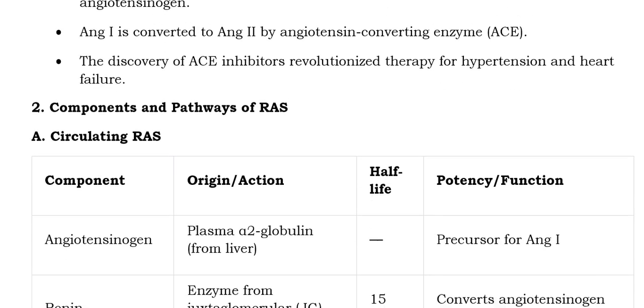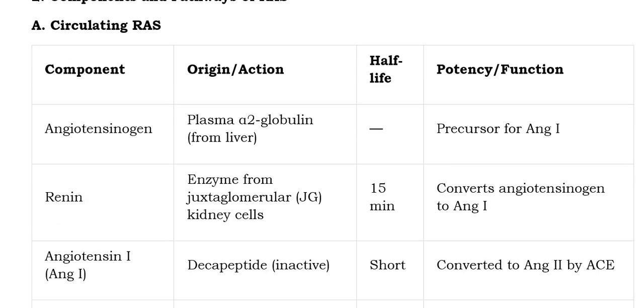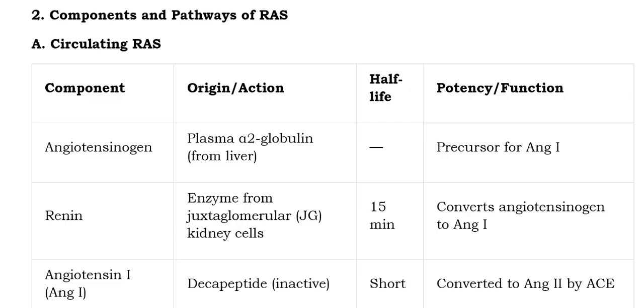So let's dig into the system itself. What are the main bits and pieces, the components and pathways within the RAS that our KMR Advice audience really needs to know? Right. So the RAS basically works through two main routes. There's the circulating RAS, that's hormones traveling in the blood. And then there's the local or tissue RAS, where components are made and act right inside specific organs. Let's maybe start with the circulating system first, outline the key players there. Sounds good. Let's have it.